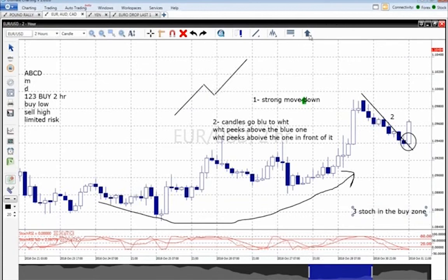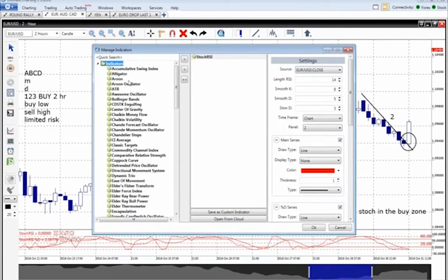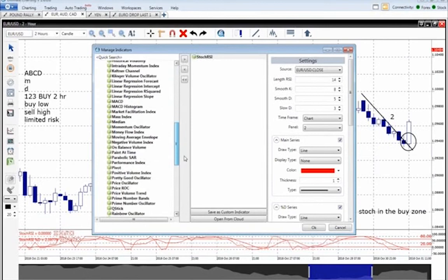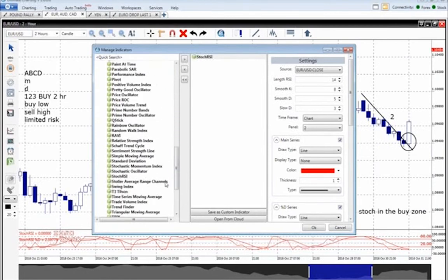Don't. All you need to do to get this indicator on your screen is come over here into the indicators folder and click on it. Open the folder. There's 100 indicators. Don't worry about all of them. If you only learn one for the rest of your life, learn the one I'm going to show you. That'll at least give you a good foundation. You can learn the rest as you go. But if you never learn another one, I want you to come down here to the letter S and learn this one because it works.